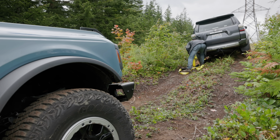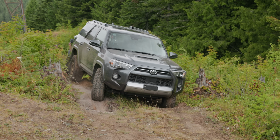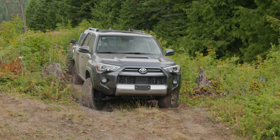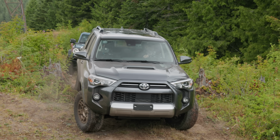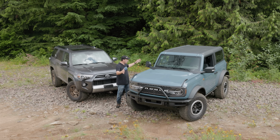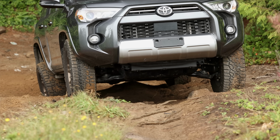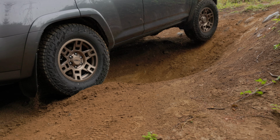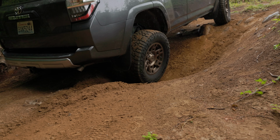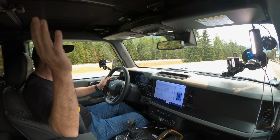Let's unstrap this and then we'll do some final thoughts. Filming two entire reviews with the Badlands Sasquatch Bronco, and of course owning the 4Runner, I can't wait to get back into my 4Runner because at the end of the day, it is more than capable enough for everything that I need, plus it is way more comfortable on the freeway. I can drive this at 70 and 80 miles per hour and have a pleasant conversation in it. You cannot say the same for the Bronco.